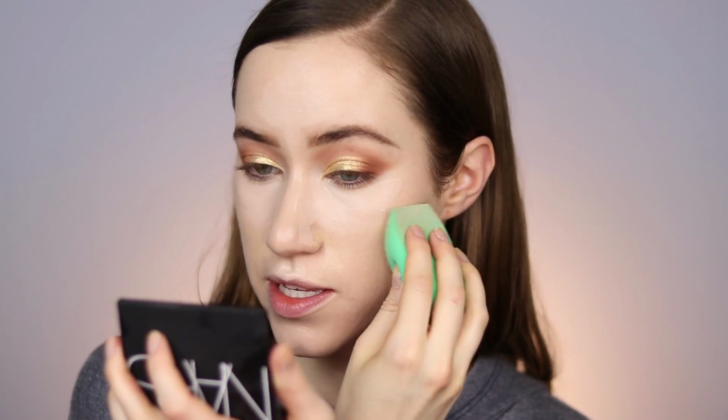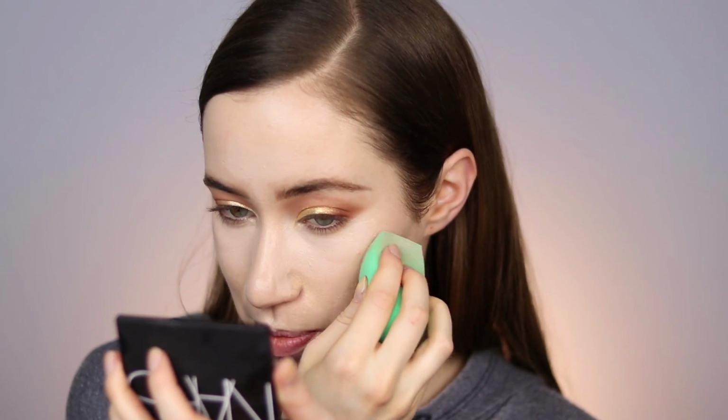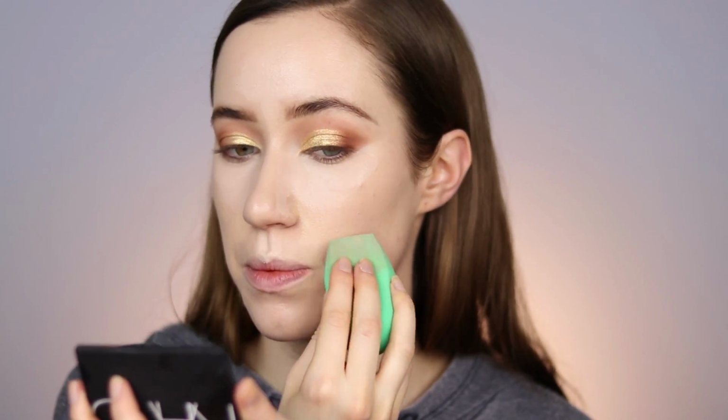And then I'm just going to take my Eco Tools sponge and blend all the concealer out. I'm going to start out by blending the cheek area a little bit, and then we're going to go ahead and blend out the concealer that is under the eyes and also down the T-zone.